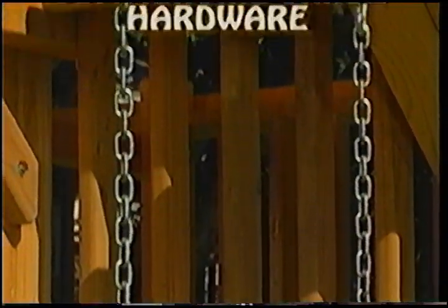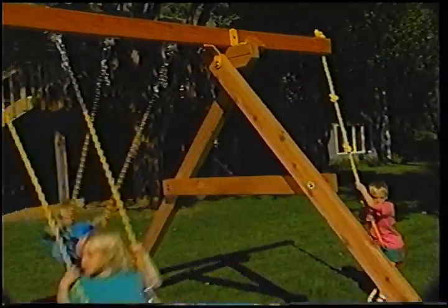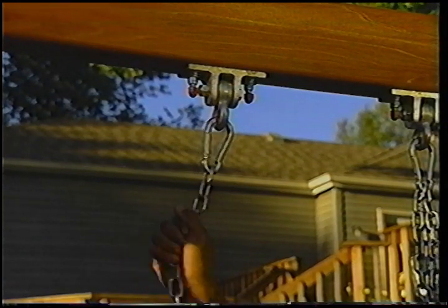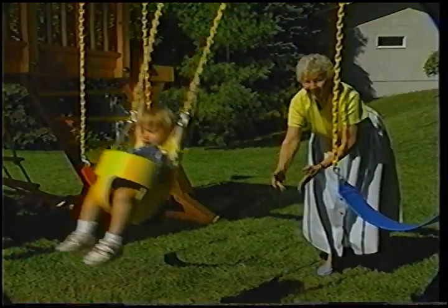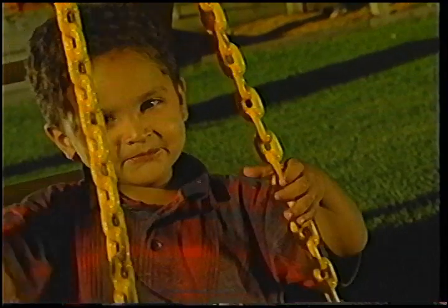The swing hangers are made of heavy-duty ductile iron with bronze bushings. Double bolted into the beam, these special hangers reduce friction and direct the swinging motion to reduce side-to-side sway. Swing chains are easily attached with quick-change spring clips. The clips are the type commonly used in mountaineering and provide a more secure hold than traditional S-hooks. For added safety, the straight coil swing chain is vinyl coated to make it smooth to the touch and insulate hands against heat and cold.